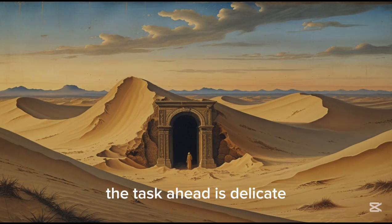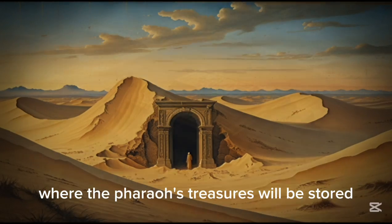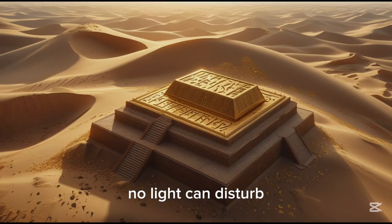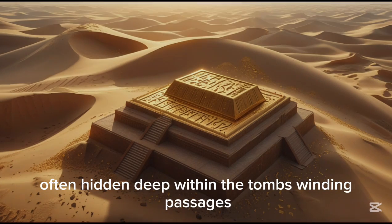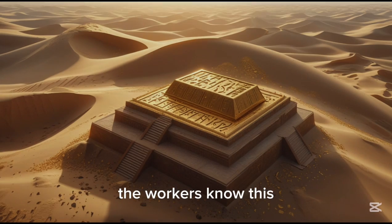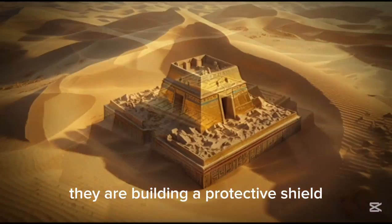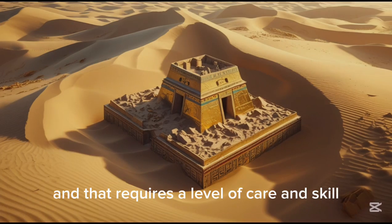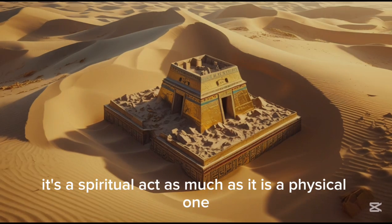The task ahead is delicate, especially now. The inner chambers of the tomb, where the pharaoh's treasures will be stored, must be sealed in such a way that no air can enter, no light can disturb the eternal rest of the royal spirit. These chambers, often hidden deep within the tomb's winding passages, are a place of pure sanctity. The workers know this. They are not just constructing physical barriers, they are building a protective shield that will keep the pharaoh's soul safe for eternity. And that requires a level of care and skill that goes beyond simple craftsmanship. It's a spiritual act as much as it is a physical one.